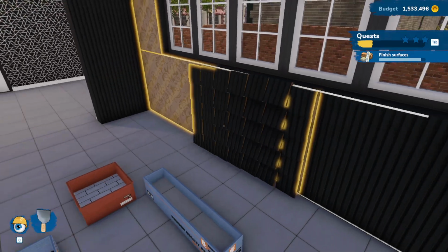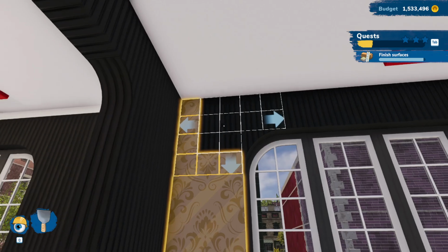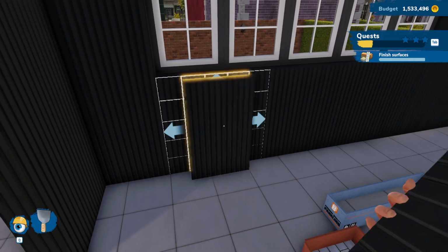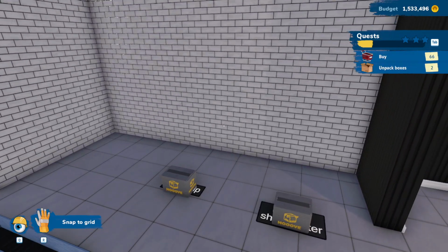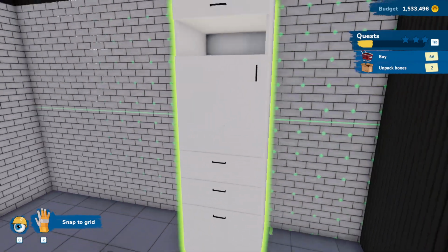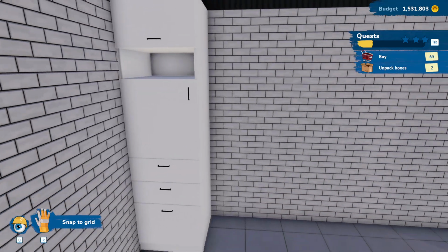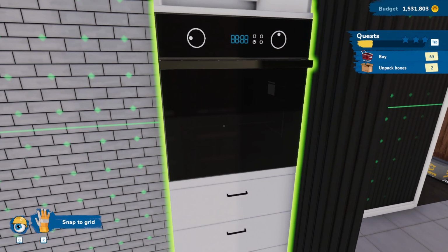Alright, we're gonna see how this is gonna work. I think it could look very nice. I am afraid of it being too dark. And I am gonna keep these for right now, because I'm not sure how this is gonna work. We're gonna put this cabinet here, because I don't know. That feels like the right thing to do.